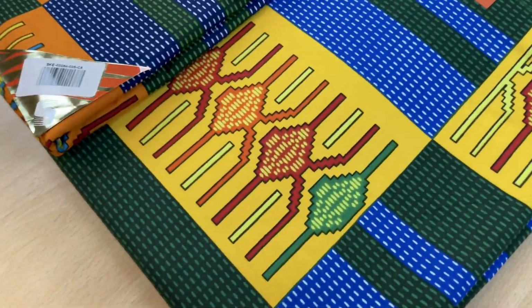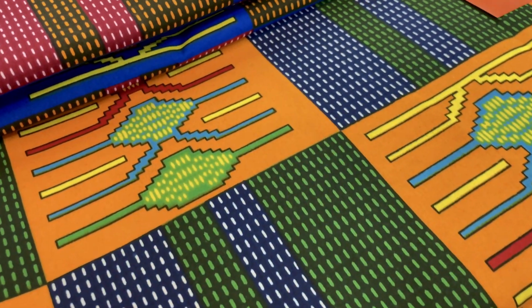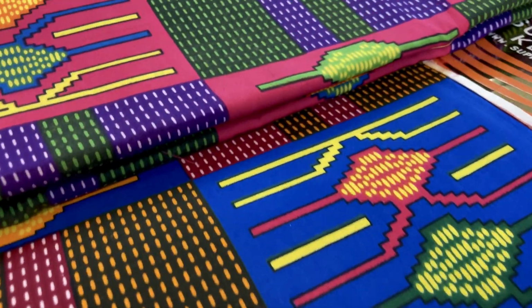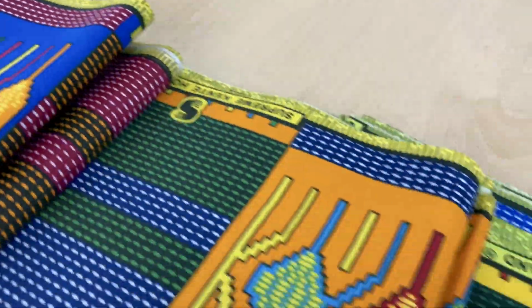Alright, so if you want me to do a DIY tutorial on how to make, whether a dress, a skirt, a trouser, whatever you want to see, let me know in the comments below. And you can also follow the link if you wish to purchase the fabric.